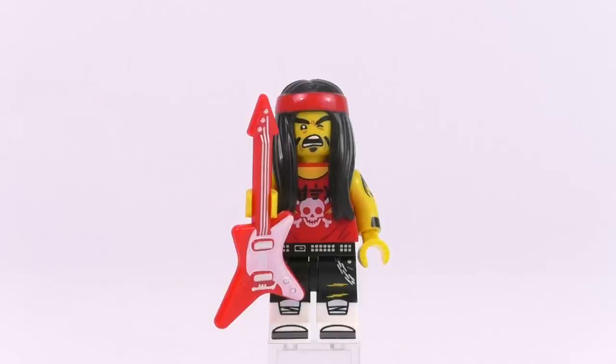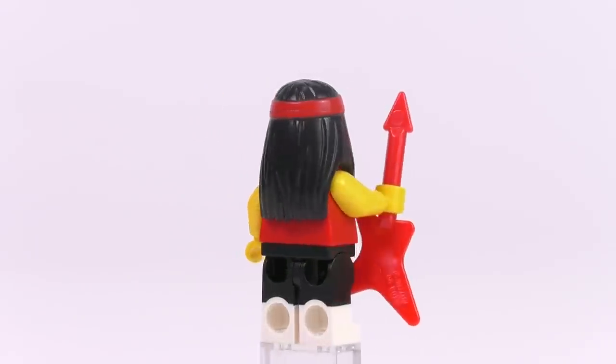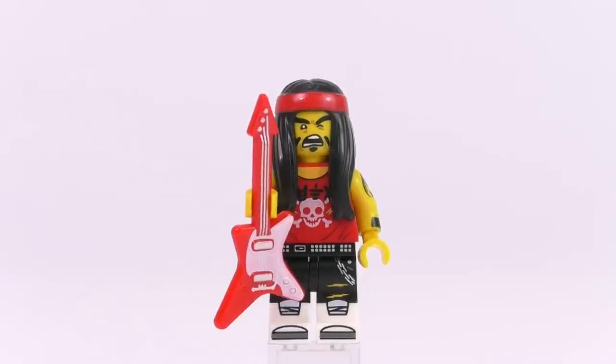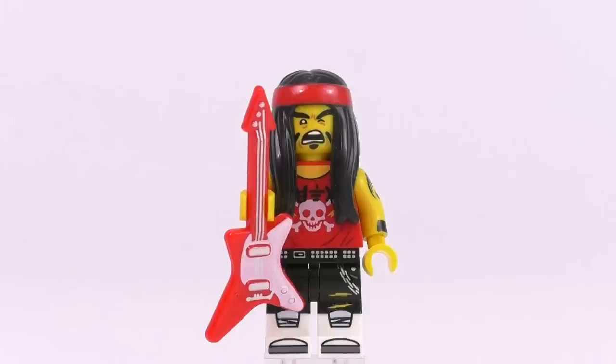Now, rounding off to the last couple of figs, number 17 is Gong and Guitar. This is a great looking build for a rocker. Not only do the dual molded legs look great with the sort of high top sneakers, slashed pants, great print for the tank top on the front, but we also get probably the best mold in print for a guitar that we've seen so far in LEGO.